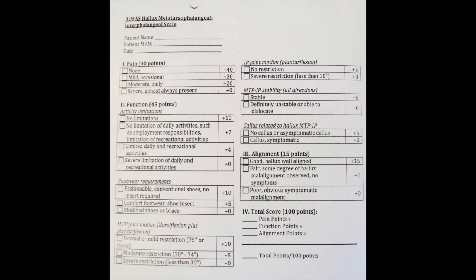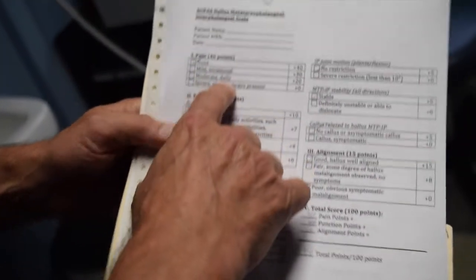She had normal range of motion before the surgery. No restrictions here. Definitely was unstable in her first metatarsophalangeal joint. No callus, but poor symptomatic malalignment. So that gave her a total of 49 for our AOFAS score. So now, 6 months later, our score is much, much better. We asked her about her daily pain.